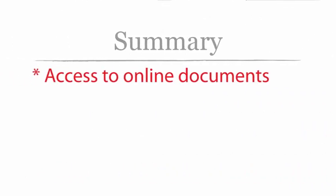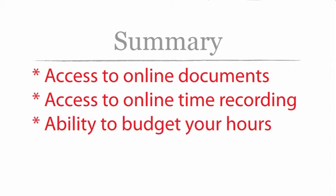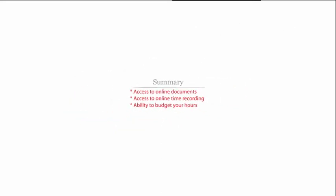So let's recap. As a Hotline member, you get 1. Online access to our legal document library so you can do some of the work yourself, thereby saving you legal fees. 2. Access to our online time recording system so you can monitor your usage and don't blow your budget. And 3. The ability to budget your hours in advance by opting for one of our Hotline plans. Too good to be true?